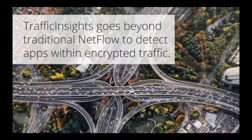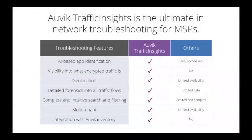So we go beyond just that NetFlow traffic by then applying machine learning to these different traffic patterns to understand, if it looks like a duck and quacks like a duck, it must be a duck. And if we've seen this type of behavior before, then this also, to extend the analogy, must be a duck, right? So it's applying that machine learning intelligence on top of the NetFlow data that really extends TrafficInsights beyond just a traditional NetFlow tool and helps enable some of the additional features that can help you improve your network troubleshooting process.